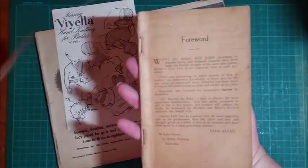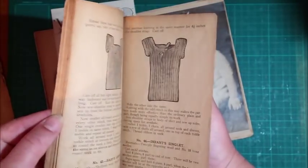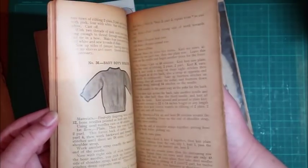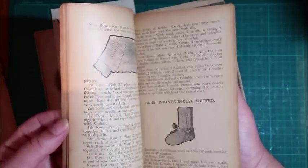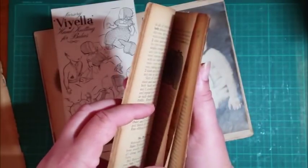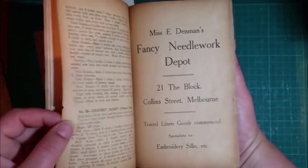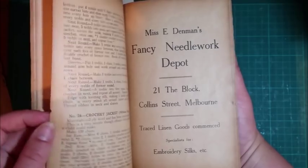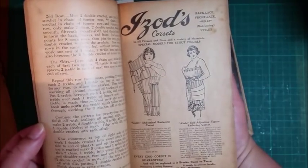So what to make for baby. It's really beautiful. I won't go through every page, but just to give you an idea. Every page is absolutely yellowed. And I think all the pages were there as well. Look at the font. It's so awesome. Collins Street, Melbourne. Ah, when things used to be made in Australia. Look at that. That is awesome.